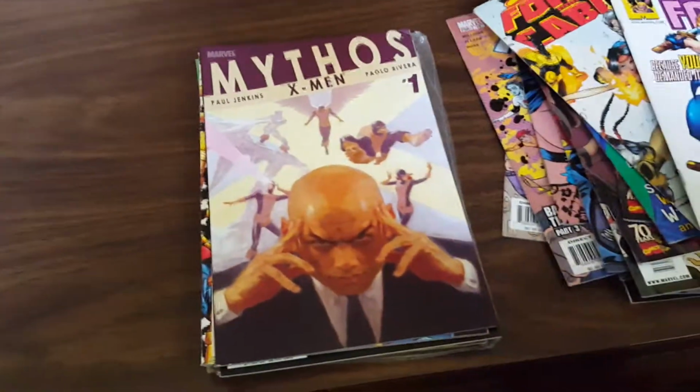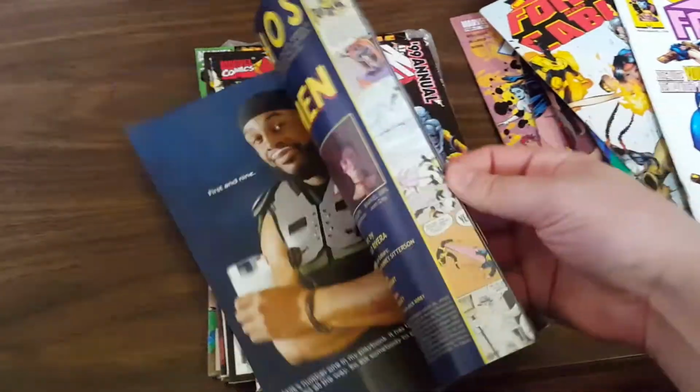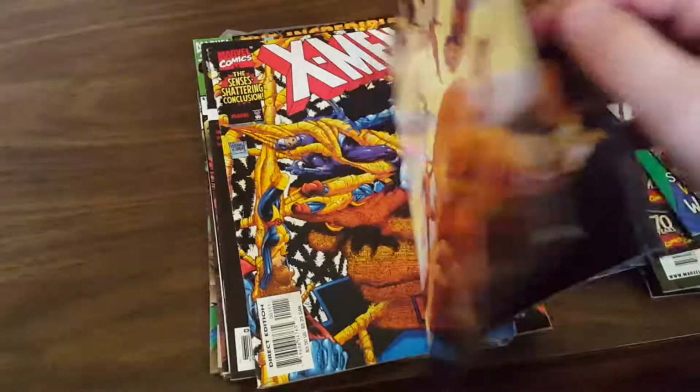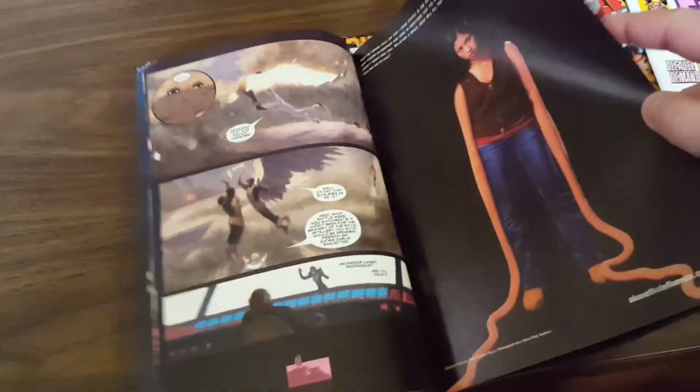This is an origin story. If you've never heard of Mythos, they're basically really high quality painted origin stories. So this is just a retelling of the first adventure of the X-Men. I have the Ghost Rider one of this, and it's really, really cool. And I thought this one was just kind of fun to look at. Again, really low price, worth getting.